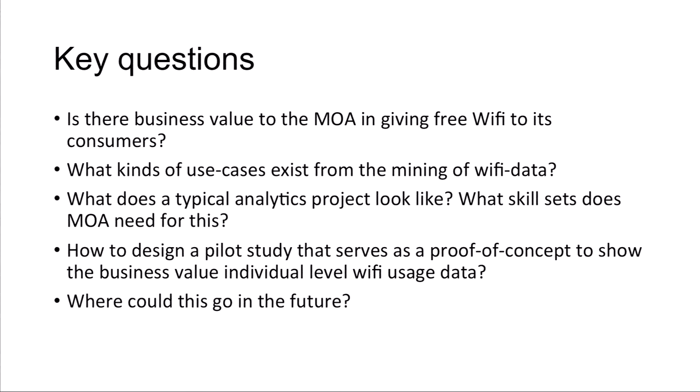So that's the complication. In some senses, it's an old classic business value of IT investment kind of question, right? I mean, this is stuff that we've been talking about for decades. So now here, the key question is: is there business value to the mall in giving free Wi-Fi? What kinds of use cases can you come up with from mining the Wi-Fi data? Any quick thoughts?